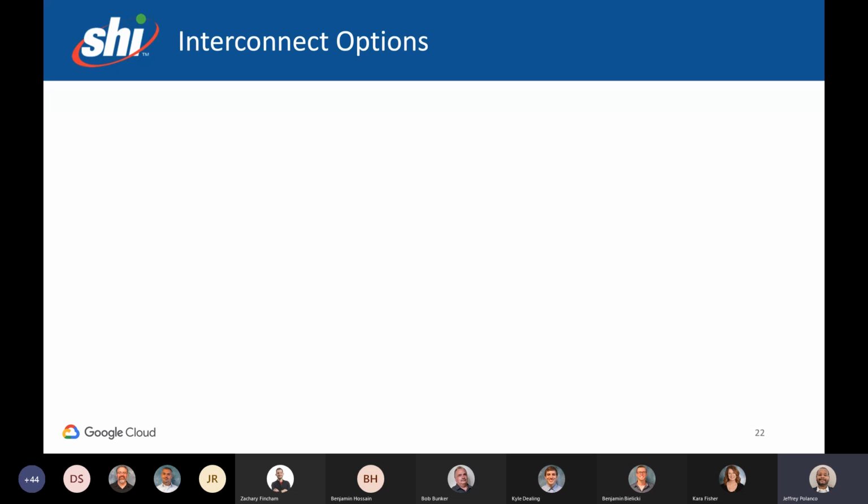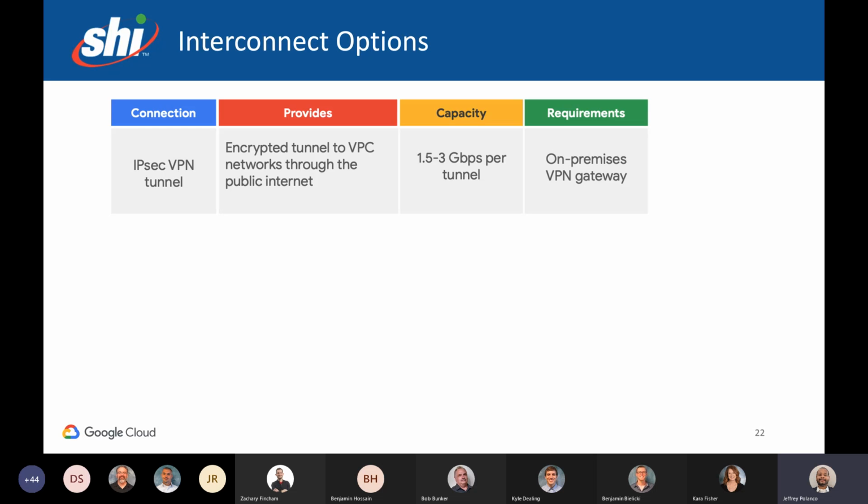Google provides 3 methods for connecting your data center to your VPC. The first is an IPsec VPN tunnel. What it provides is an encrypted tunnel to the customer's VPC network through the public internet. It has a capacity of 1.5 to 3 gigabits per second per tunnel, and it requires an on-premise VPN gateway.